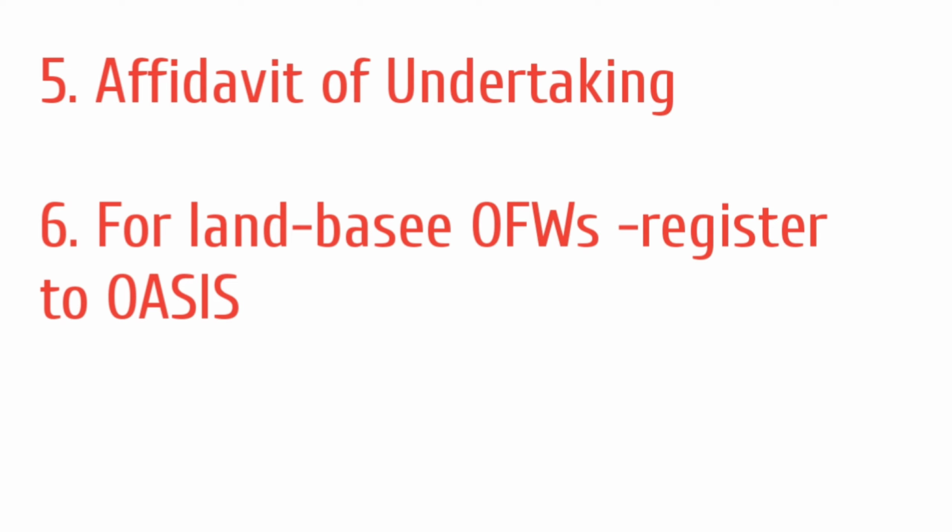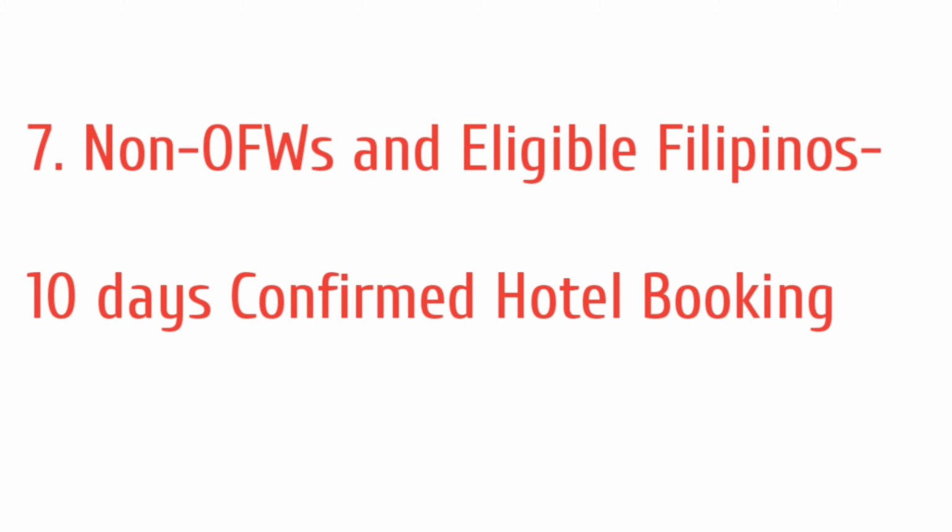So, for land-based OFW, register po kayo sa Oasis. Ayan po yung link. For non-OFW and eligible non-Filipinos, please ensure to have a confirmed booking at a hotel accredited by tourism and health agencies and for at least 10 days din po. You will not be able to board the flight if you miss to hold and present a confirmed booking upon check-in. Then passengers arriving before hotel standard check-in time are encouraged to book an additional night to ensure room availability.